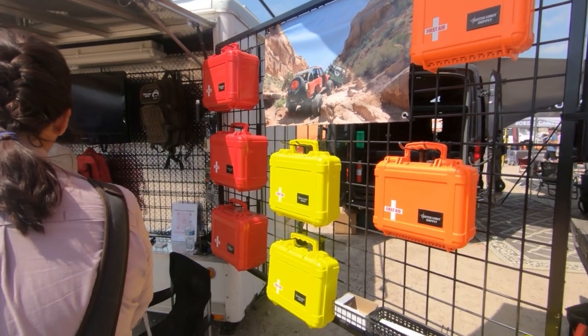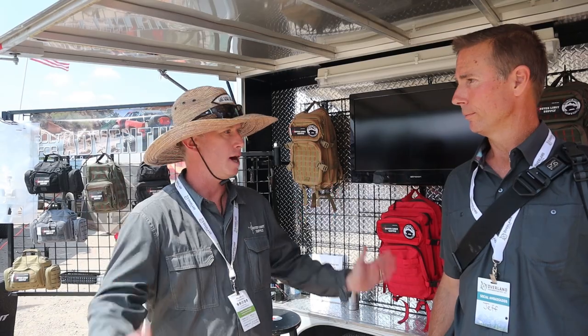Ethically, we're not putting a single first aid kit on the market that will not absolutely stop bleeding. So every single kit from us, you're going to get a tourniquet, you're going to get chest seals, you're going to get a pressure dressing, you're going to get wound packing. It's a la carte. We're not given choices.